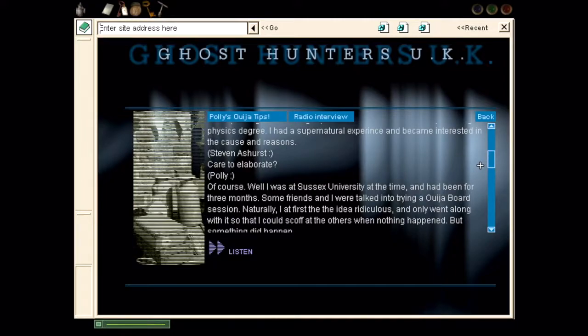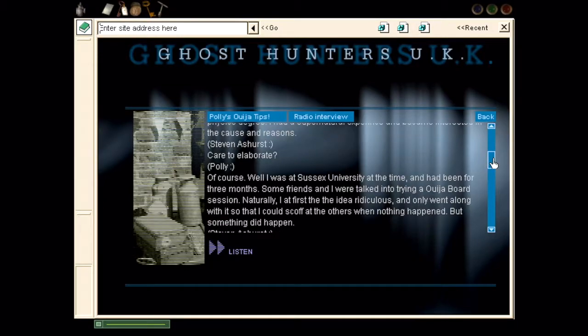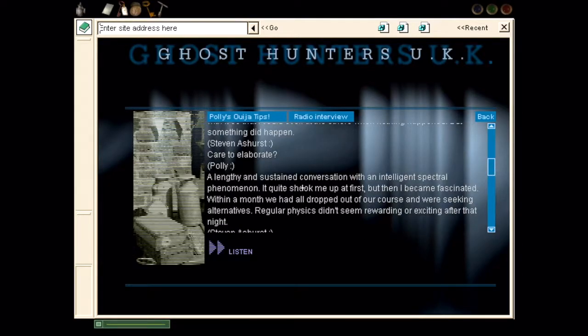Well, I was at Sussex University at the time and had been for 3 months. Some friends and I were talked into trying a Ouija board session. Naturally, I thought the idea ridiculous at first, and only went along with it so that I could scoff at the others when nothing happened. But something did happen. Care to elaborate?